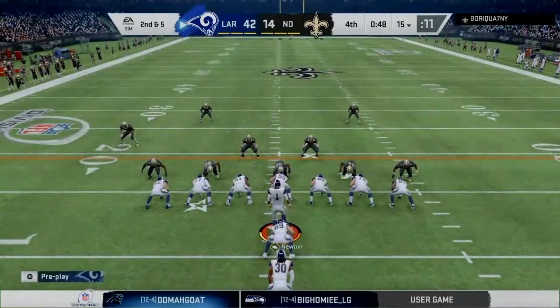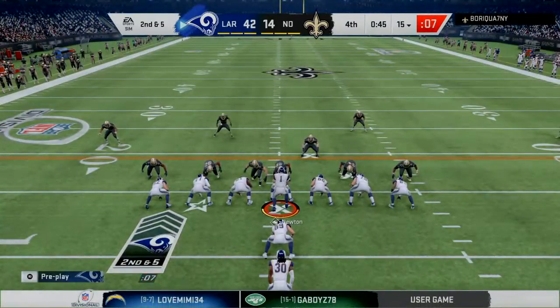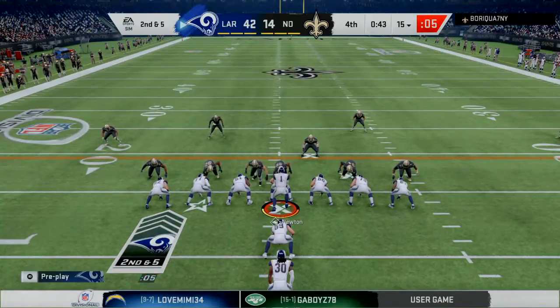20. Let's put him on the bus. Let's put that team on the bus.